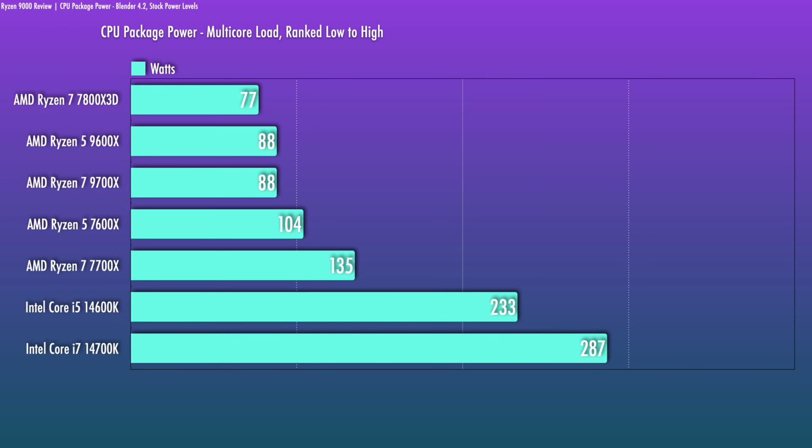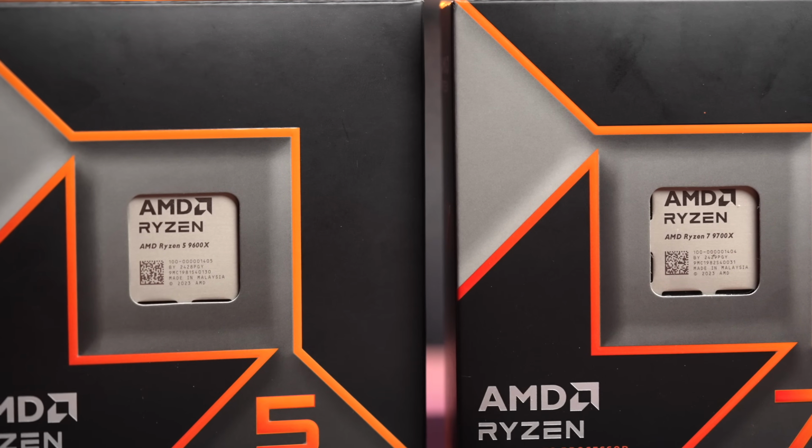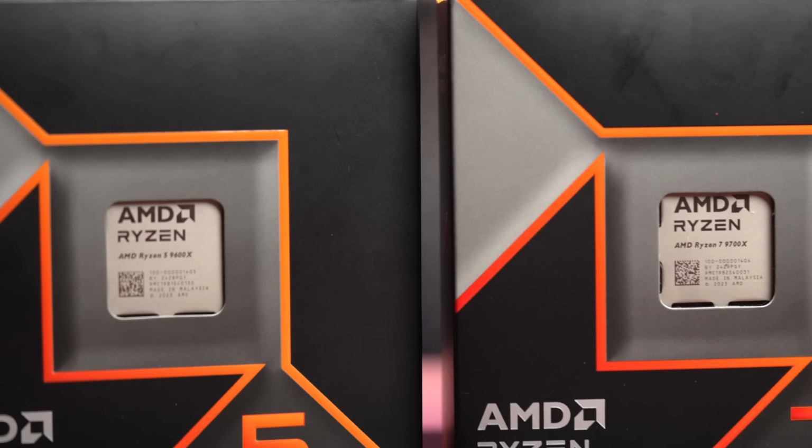So I don't usually lead with graphs, but I feel like this one is important to put up front because it's, to me, worth 1,000 words. Just for reference, AMD's 65-watt TDP spec means a PPT of 88 watts, and 105 watts TDP translates to a max of 142 watts PPT. So as you'll see throughout today's review, to me the key word here is efficiency. And out of the gate, both the 9600X and 9700X will be immediately friendly to those that are cooling limited.